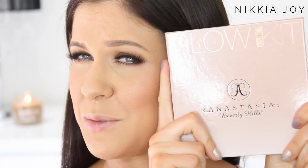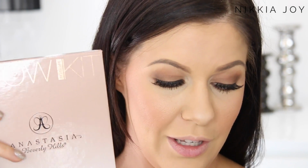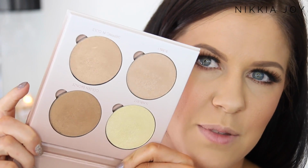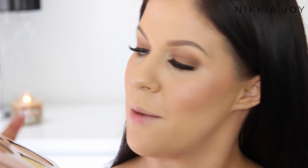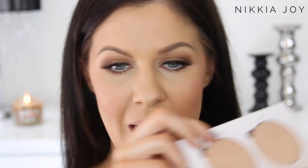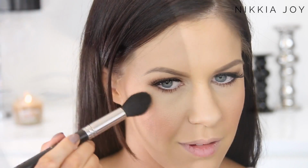Now, this step is totally optional for more of an everyday go-to makeup look, but I really, really want to use this. This is one of the new Anastasia Beverly Hills Glow Kits. These do come in 2 colors, but I'm going to go for the warmer toned one today because I've got warm toned makeup going on. These are absolutely stunning. So I'm going to pick up a combination of Bubbly and Dripping in Gold, and I'm going to use them to highlight my entire face.